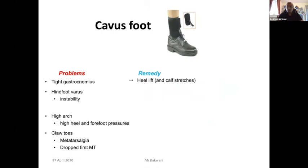Now, if you do decide on conservative management, which is commonly the main form of management for cavus feet, you need to give them support in the form of orthoses and insoles. There are certain deformities that you'll find in a cavus foot. They commonly have a tight gastrocnemius complex with a Silfverskiöld test positive. For that, you may have to give them a slight heel raise. If they've got a foot drop, you may need to include a foot drop splint in that orthosis.